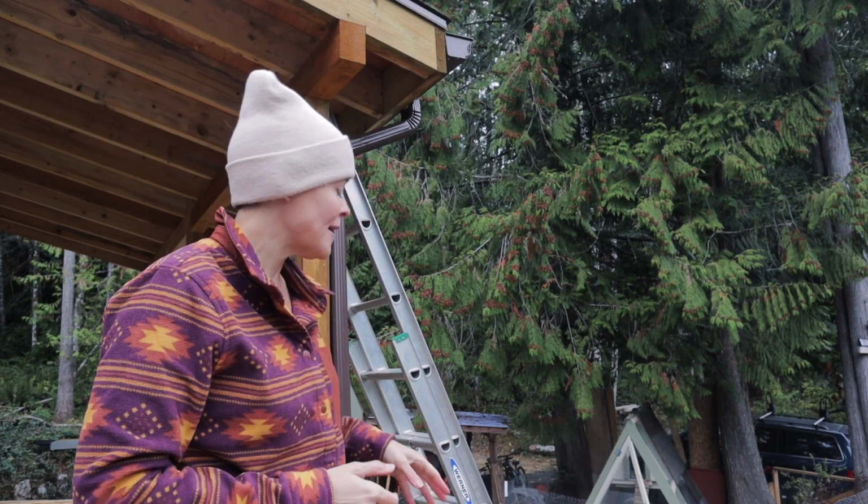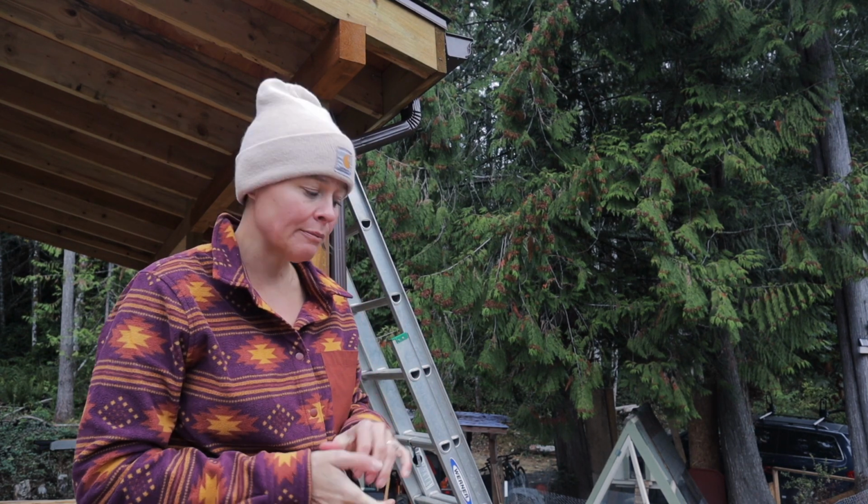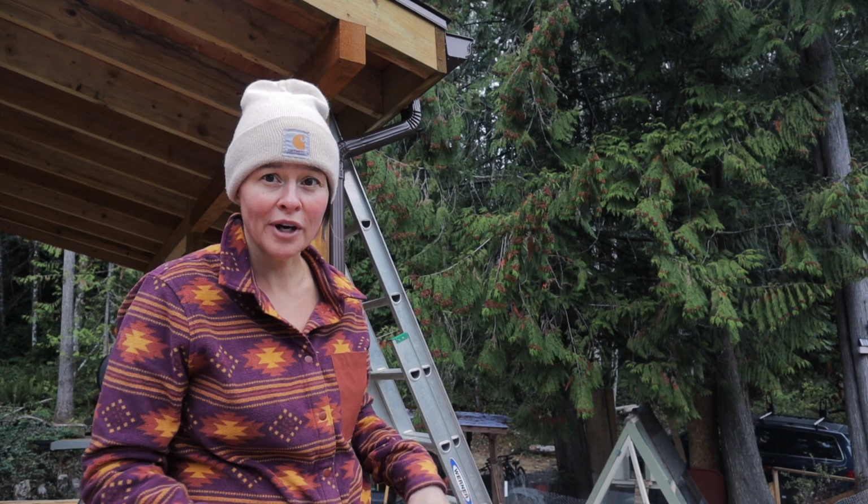All right, we were able to get the right clips for our downspouts, so we're getting at least this one installed. We may tackle a few more today, but we'll just kind of wait and see what the weather's doing for us.